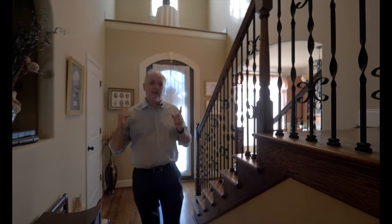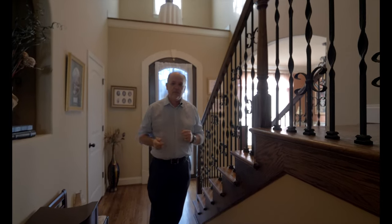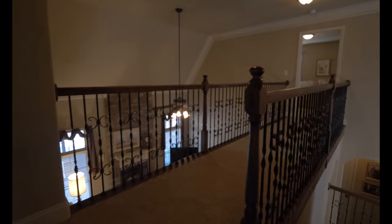So we have the master bedroom downstairs. Upstairs, we have three large bedrooms. Let's go take a look.